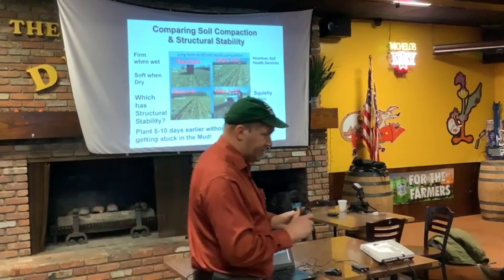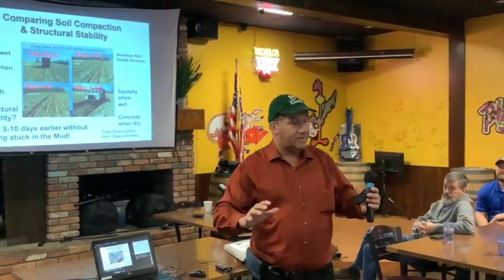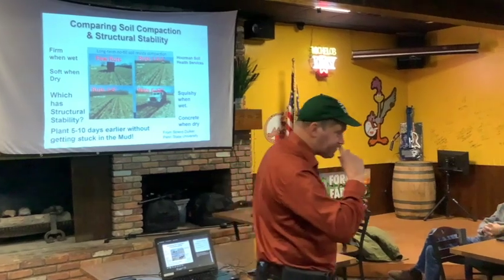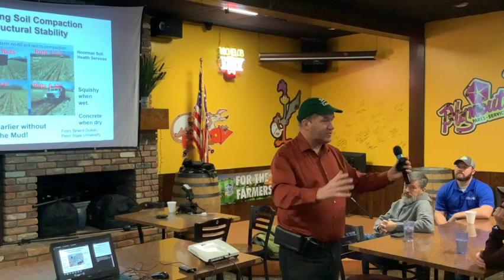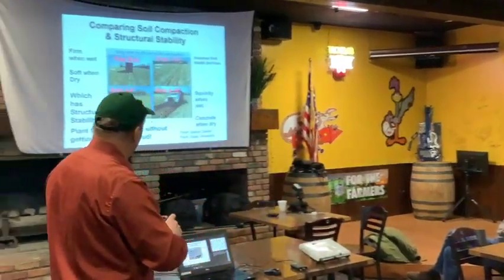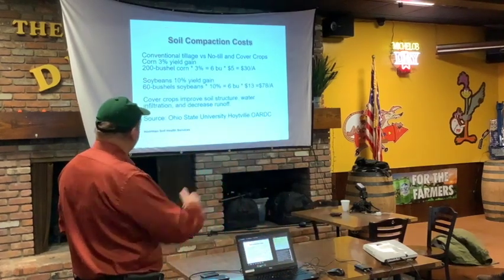I can remember a couple years ago, I was planting corn, it started to rain, just a light rain. Everybody had to get out of the field. I was able to stay in and finish up because I had that structural stability. Now, I got in trouble one time. Came to the end of the row, and it was a little bare, and the mud was flying for a short distance until I got back where the cover crops was, and we were able to keep on going, okay? So it does help you, but you've got to give it time. You've got to get rid of that compaction, and it's going to take you a little bit of time to fix those problems.